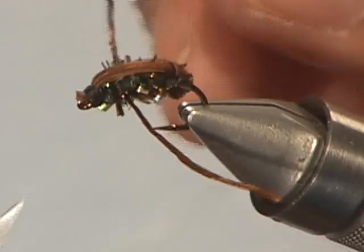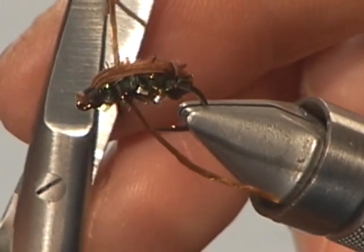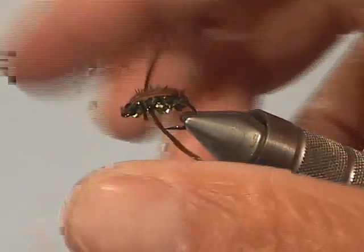I'm just going to trim it off, and we want the legs fairly long because long sweeping action is something that attracts the attention of the trout. So just going to move it through, like so, trim it off. So I'd say if we're looking at how long these legs should be, they're about 1 1/4 times the shank length of the hook. So now we've got a very simple pattern, but it has all the prerequisites to attract the attention of the fish.